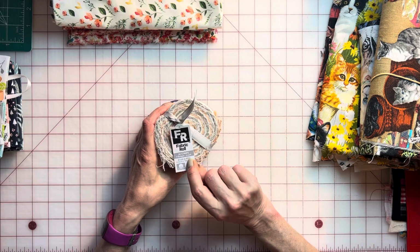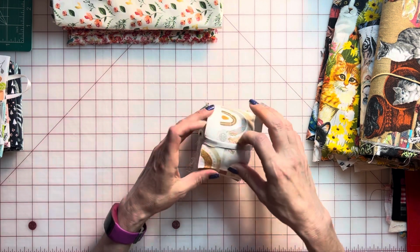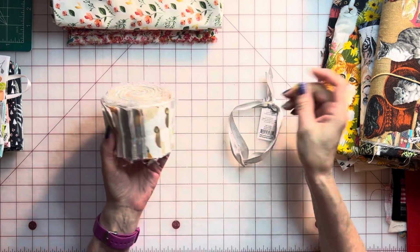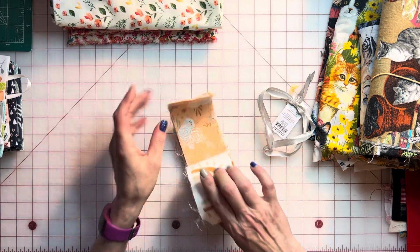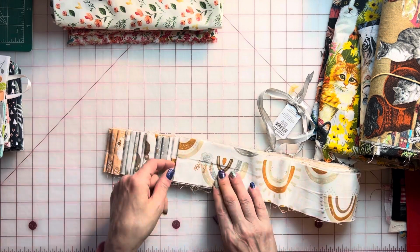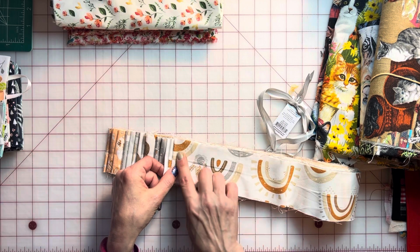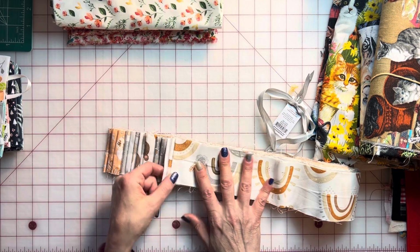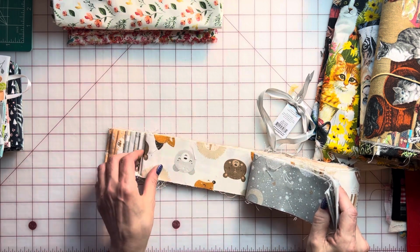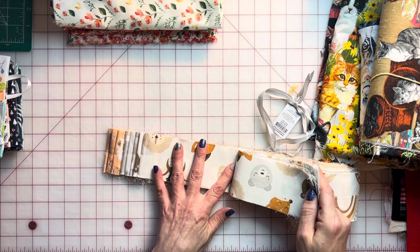This is a jelly roll that I had gotten from Joann's. And this was the whole foundation right here for the start of our quilt, of the idea for our quilts. So these colors, the grays, the browns, and the oranges, these are a little peachy, right? This one has the moons. This one has the bears and the lions and the deer, and this has foxes on it.